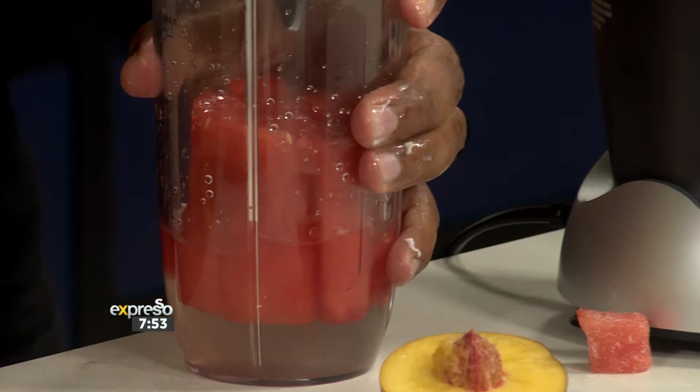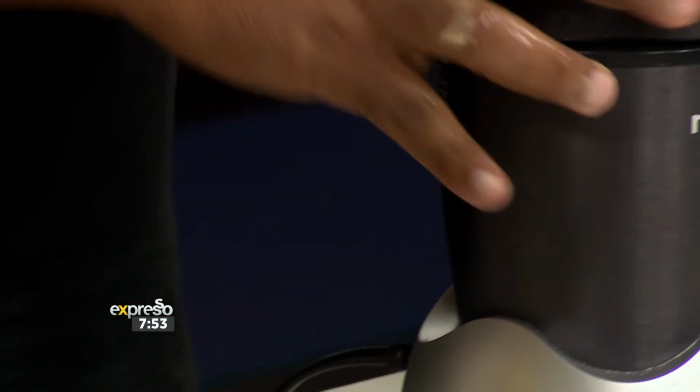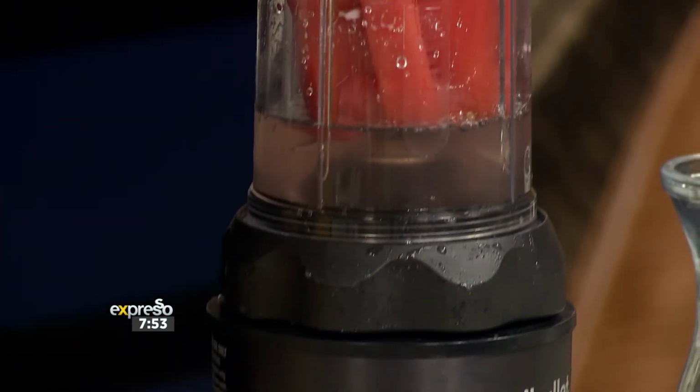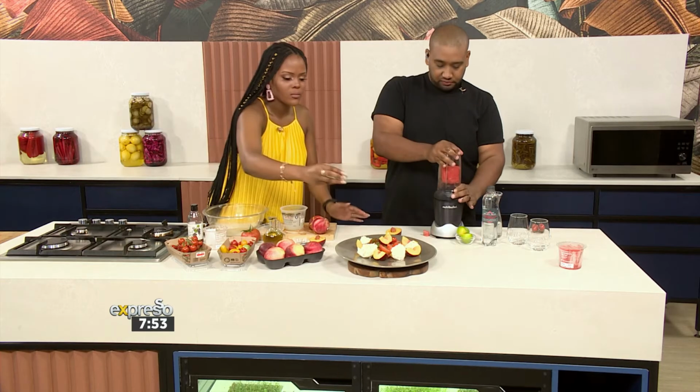So another tip when you're making salads is to always dress your salads just before you serve them to your guests. Don't dress it before the time, because then all those juices just run to the bottom. Do it nice and fresh. Get that nice hit of olive oil before serving.